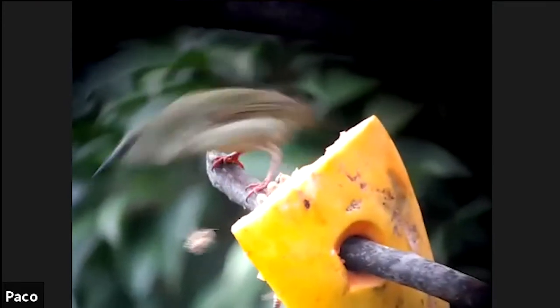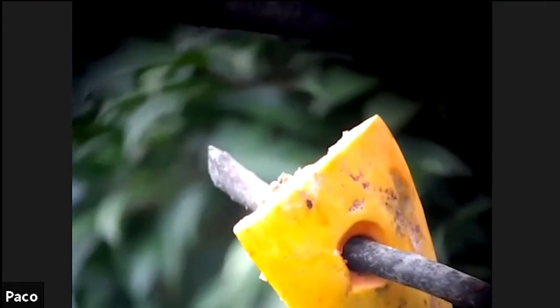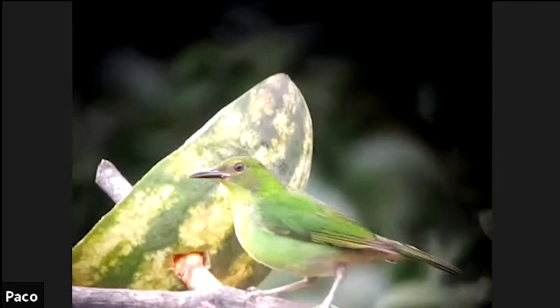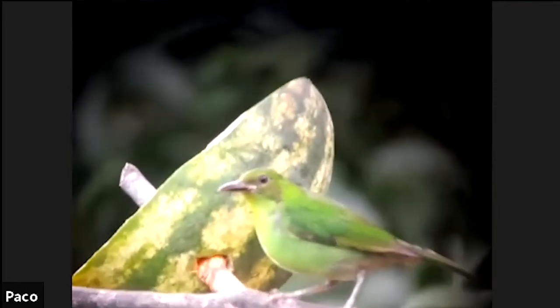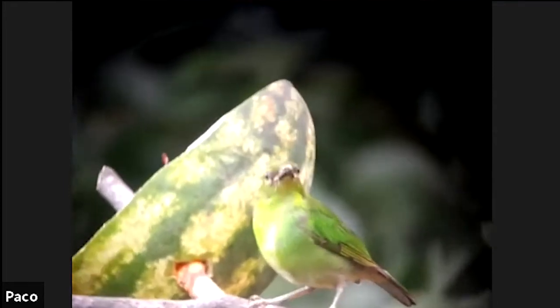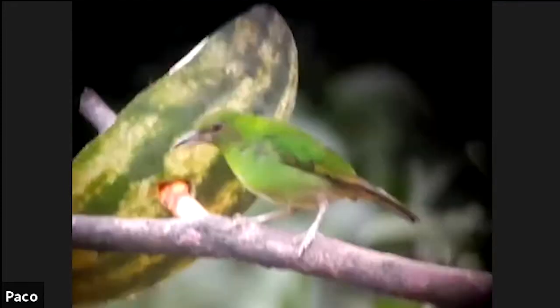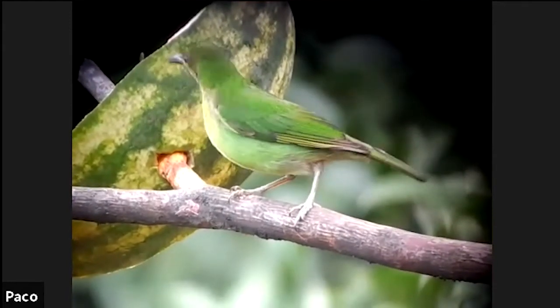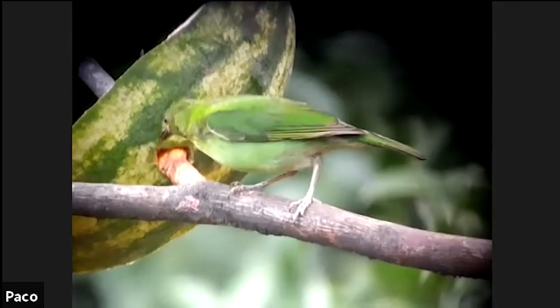Oh, yeah. I can push. Oh, there he goes. There he went. Here's another honeycreeper. This is a different species. Let me see if I can get her, because it's a she also. There she is. Can you see her? Yes, we see her. She is a green honeycreeper female.